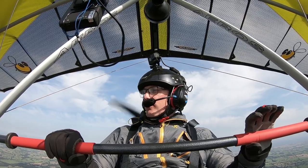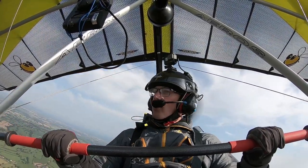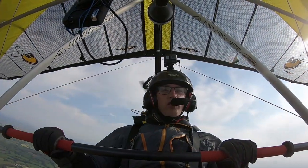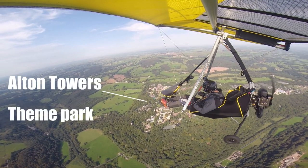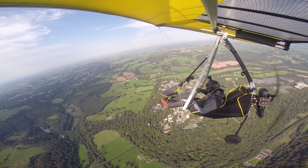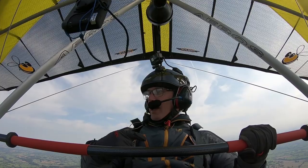It is feeling weird flying on my own in the area where I'm having sort of the exercise, what they call the exercise area for Darley Moor. Having still not got my license yet. It's quite funny. I'm actually flying just off the side to Alton Towers and I'm watching Nemesis go round and Oblivion. And it just feels a bit surreal having ridden on them, whether I'd be down there wanting to be on the rides or up here flying.